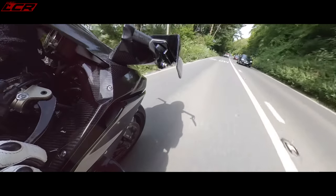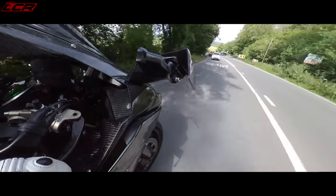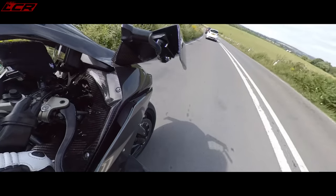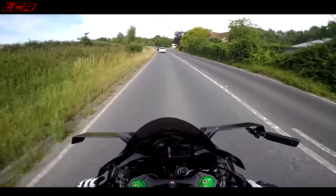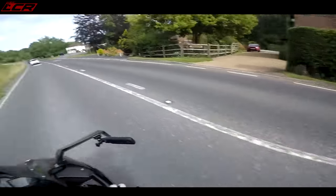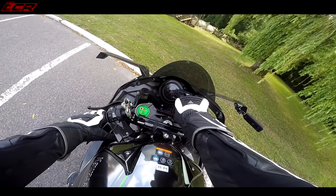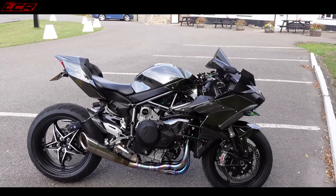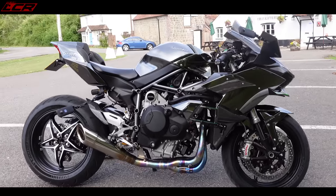Would I have won this as my only bike? Absolutely not. But this combined with the Hypermotard, a fun bike and a serious bike, that could make a really nice combination actually. I'm going to pull over and just process that. What a beast. I'm lost for words at the performance of this.